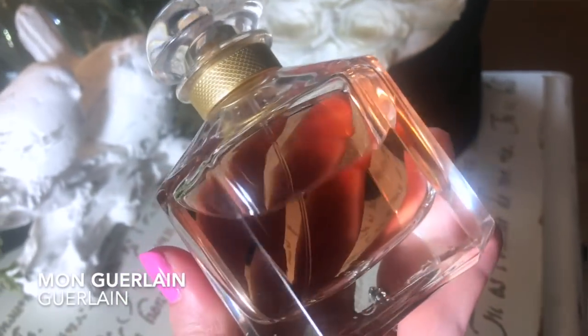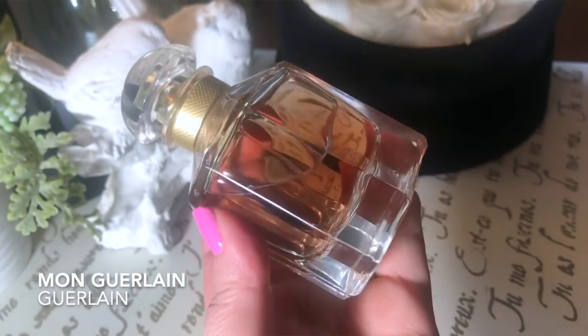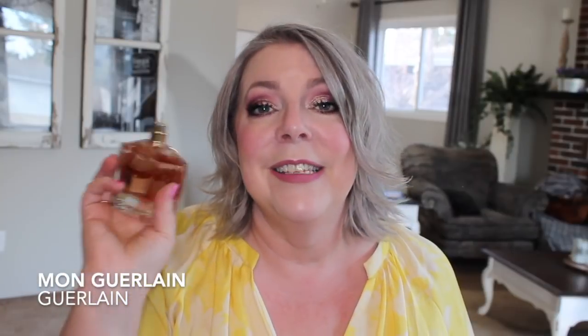So I'm gonna start with Mon Guerlain by Guerlain. I had to include this for a spring fragrance. This is beautiful, and when I think of spring, I always think of lavender. Like, I think of lavender fields, and this has the most beautiful lavender note.